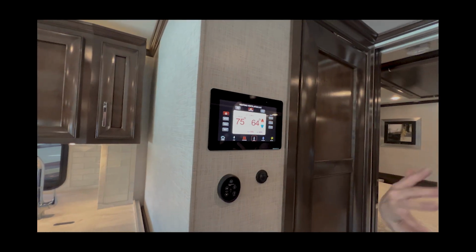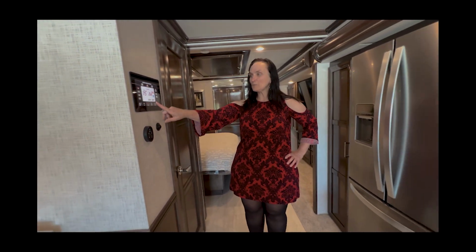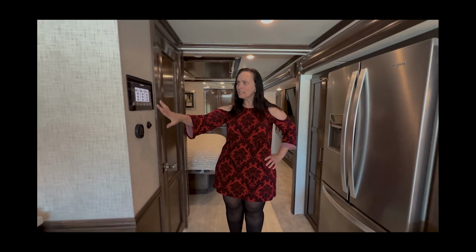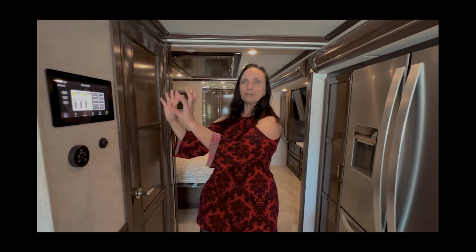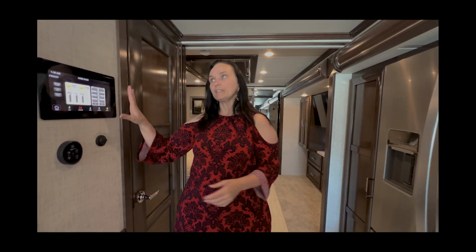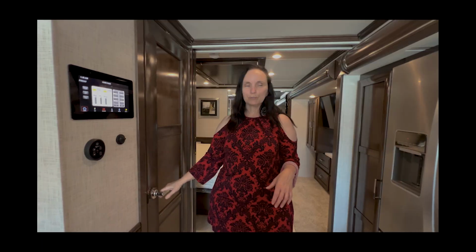That way it'd already be pre-cooled before you get back from your hike, or if you need it to be warmer in the winter, you can do that as well. There's also floor heat on here. You can check your water pumps, the whole shebang. We'll teach you how to go over all of that once you get here, but I think you'll really love that feature. It's on most of the Newmar product right now too, which is great.